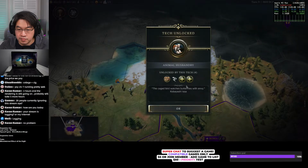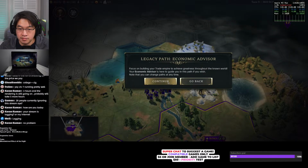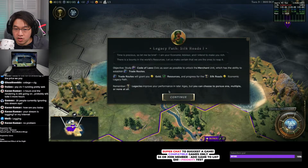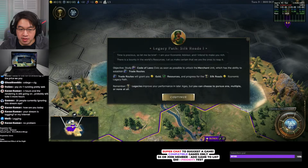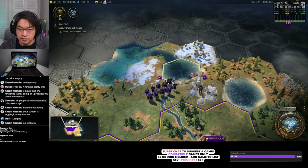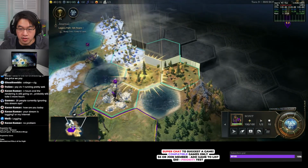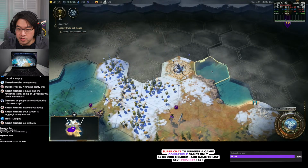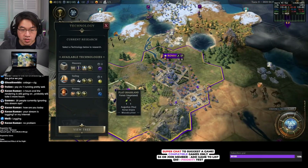Each bird watches butterflies with envy. Let's do economy. So let's make some money. Establish study code of law. Unlock the merchant unit, which has the ability to establish trade routes. Okay, let's do it. I like the new reveal graphic, the way that it reveals new tiles. That's quite cool. Okay, let's choose pottery.